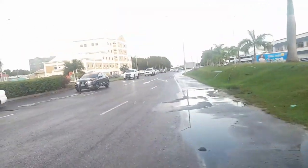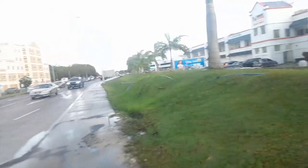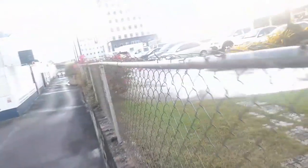Now headed to the eastern side of the Warrens area. This is the Williams Towers here, which is the head office for Digicel, and ASH&B Hardware is also down there as well. It's a Chefette restaurant with its Barbecue Barn, salad bar. This is one of the two remaining Chefette restaurants with a Barbecue Barn attached to it.